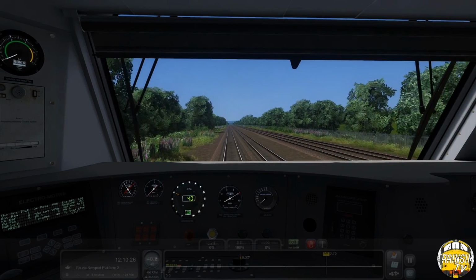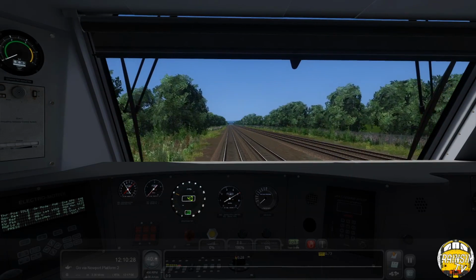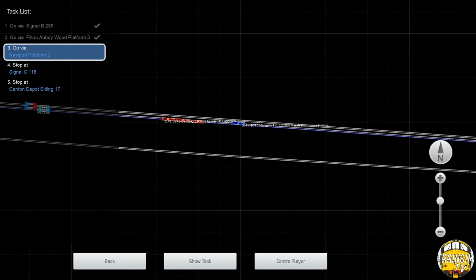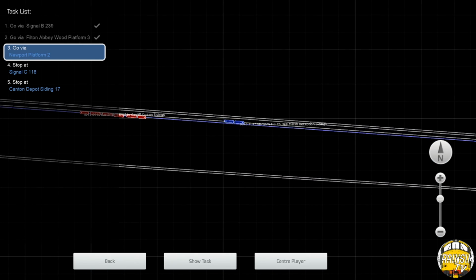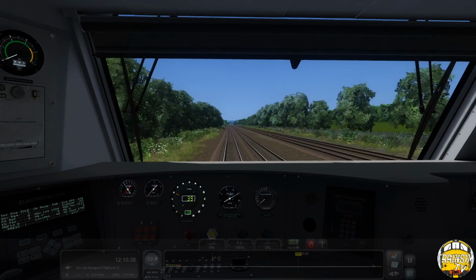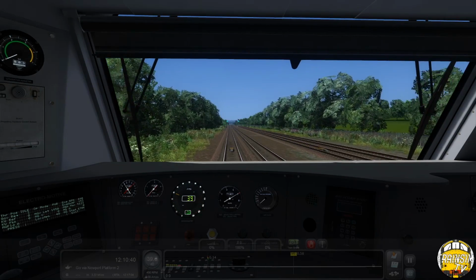Pair of light-engined 66s there. Where are they off to? Alexandra Dock to Margam. Up to 60 in a minute.